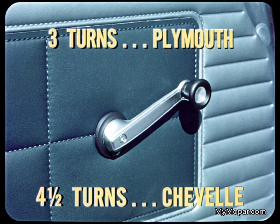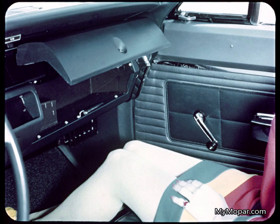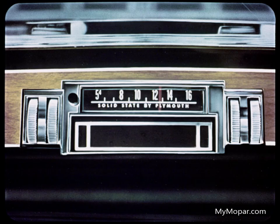Another point, less than 3 full turns of the window crank to conveniently lower a Plymouth front door window. A full 4.5 turns in Chevelle. Glove box doors. Chevelle's points back like a knife edge at the front seat passenger's knees. Plymouth's glove box door, in the open position, presents a broad, safe surface that provides an additional safety factor in case of impact. Of course, everybody is interested in stereo these days.